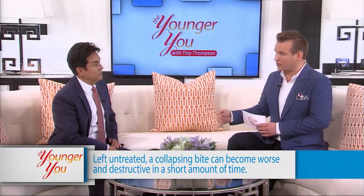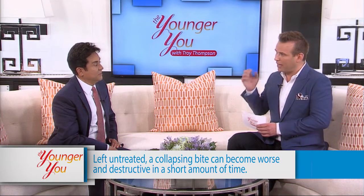Okay, but then how does that cause a collapsed bite? The measurement, or the distance, that we have from the upper and lower jaws is reduced by the excessive wear of these teeth, so then the upper and lower jaws collapse. Then the joint here starts getting affected by that. So you have now incorporated other issues on the facial structure that are caused by having a collapsed bite. So does the bottom half of your jaw drop?